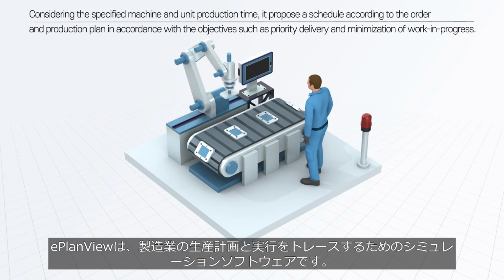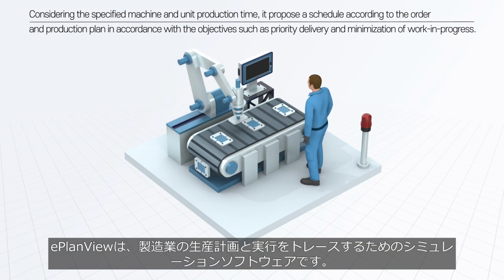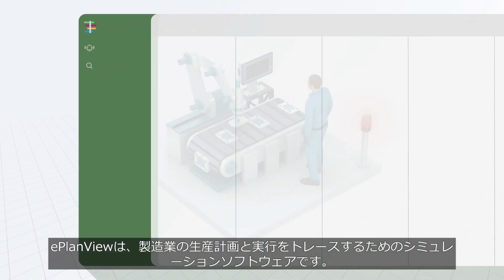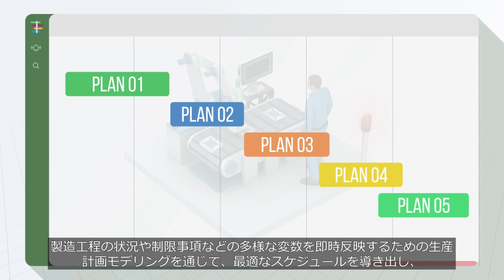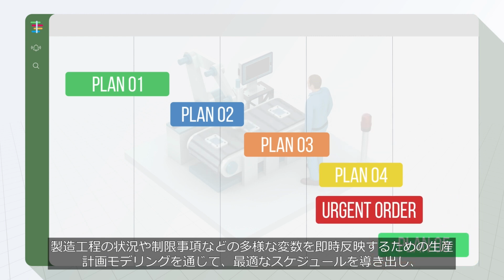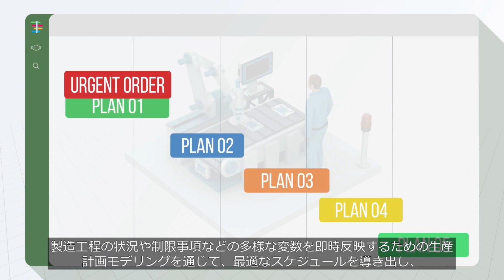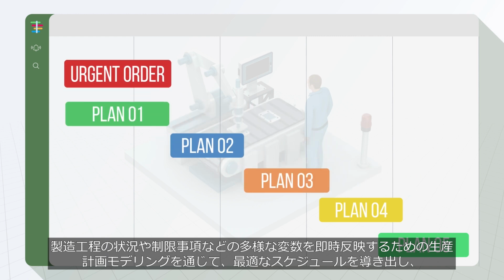ePlan View is a simulation software designed for the optimal production plan and implementation in the manufacturing industry. ePlan View comes up with the production plan modeling by immediately reflecting the manufacturing site's situations, limitations, and various variables to derive the optimal schedules.